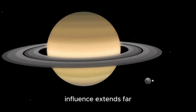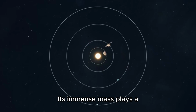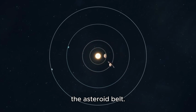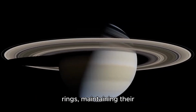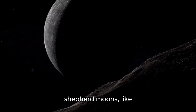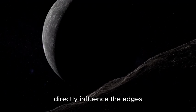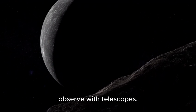Saturn's gravitational influence extends far beyond its rings and moons. Its immense mass plays a critical role in shaping the orbits of nearby objects, including its moons and even the asteroid belt. This gravitational pull also allows Saturn to shepherd its rings, maintaining their structure over time through interactions with its moons. Some of these moons, called shepherd moons, like Prometheus and Pandora, directly influence the edges of the rings, creating gaps and waves that we can observe with telescopes.